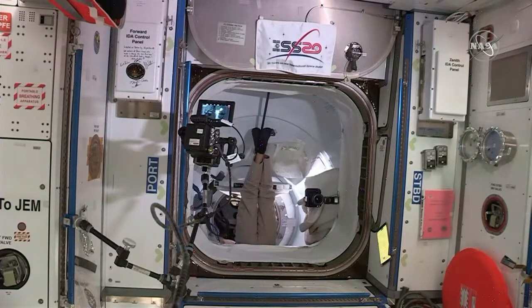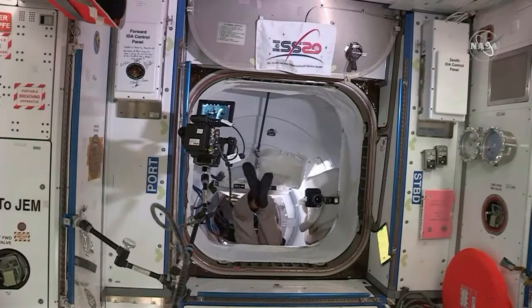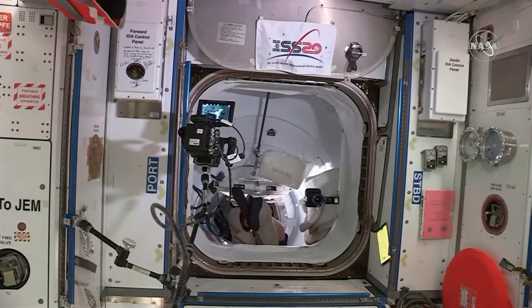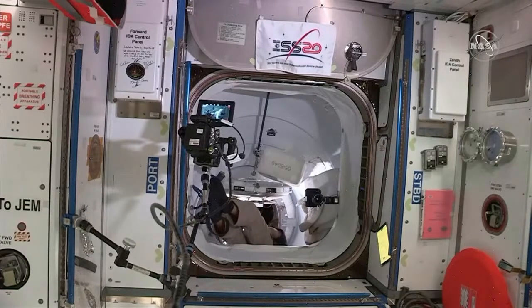So I think what we heard there was a comm check between the crew here and Hawthorne Mission Control up to the crew. That's a very good sign. That means that they're well underway into their suit donning procedures. Suit donning just referring to getting into their suits. And one of the first steps there is checking that the microphones work both in the cabin as well as in their suits.